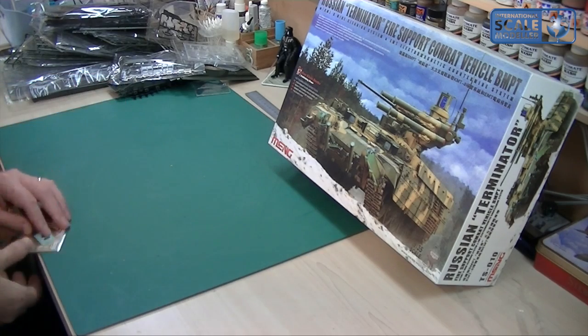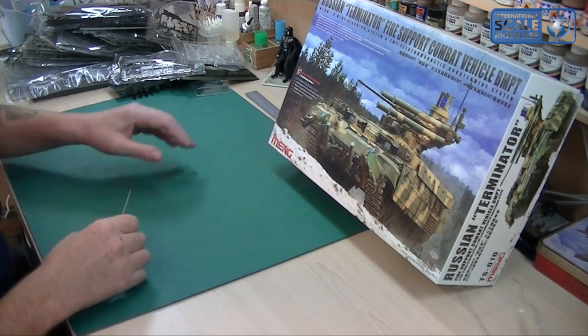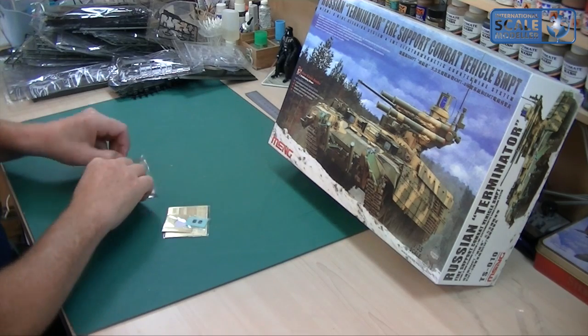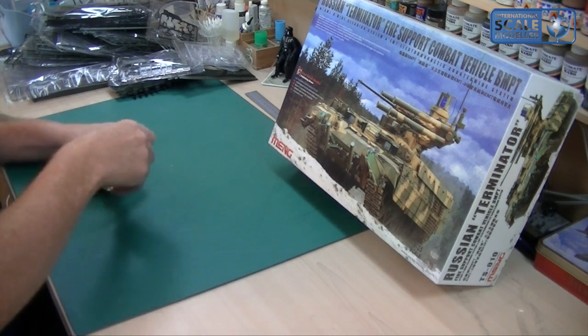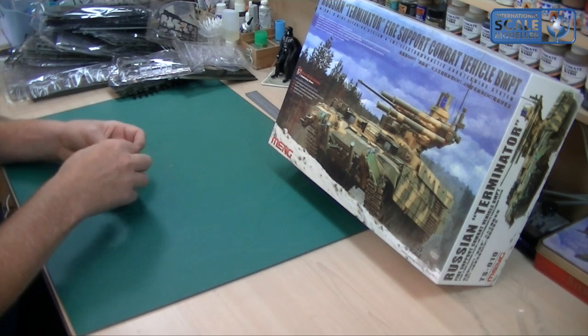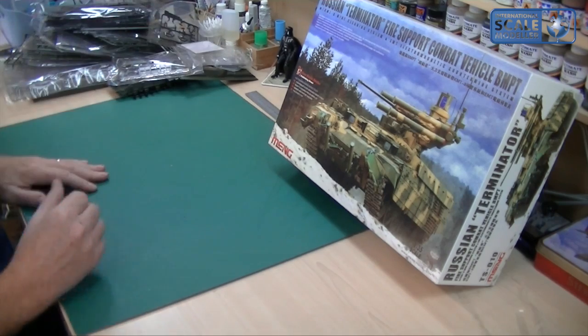So I'm just going to pop those back in the little bag. Where did I put it? Otherwise, you know me, I shall lose it in plain sight. A very nice touch indeed. I do like those wing mirrors. It's an excellent touch, really is.